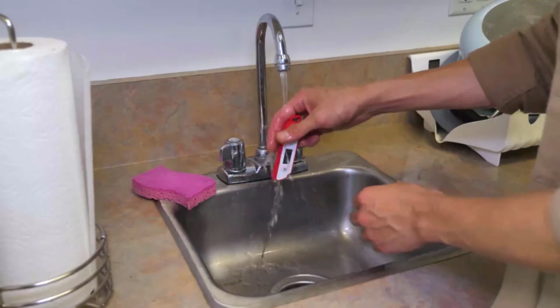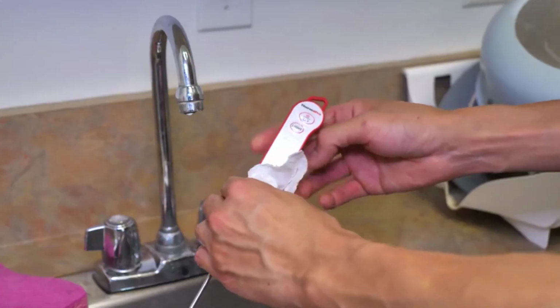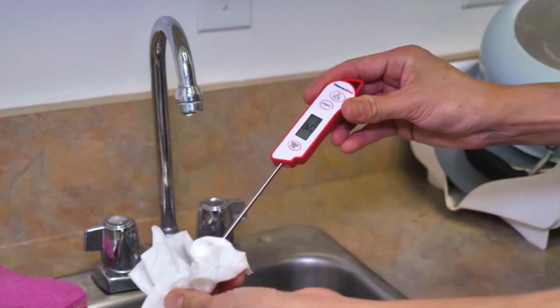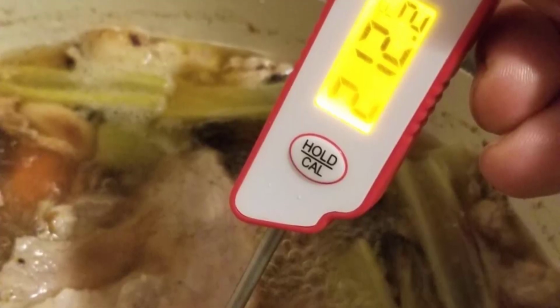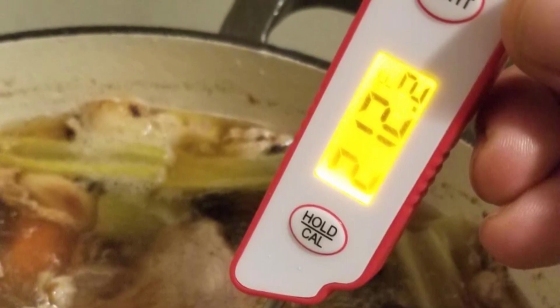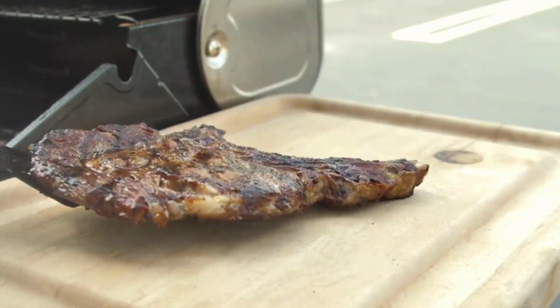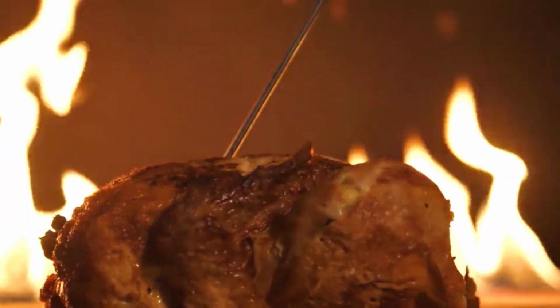There's more to love though. The backlit display makes grilling at night a breeze. It switches between Fahrenheit and Celsius. It has a calibrate function for greater precision, and it automatically shuts off after 10 minutes of no use. But the best part about this nifty little thermometer is the probe. It is 5.4 inches long, has a needle-thin width, and comes with a plastic sheath to protect the tip.